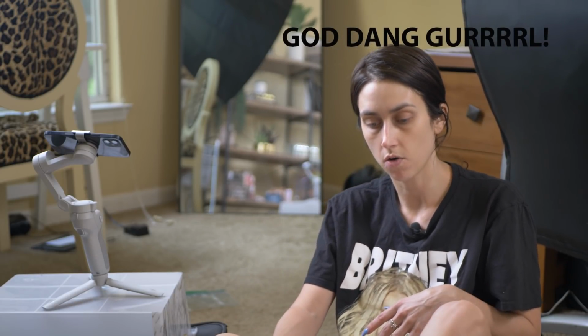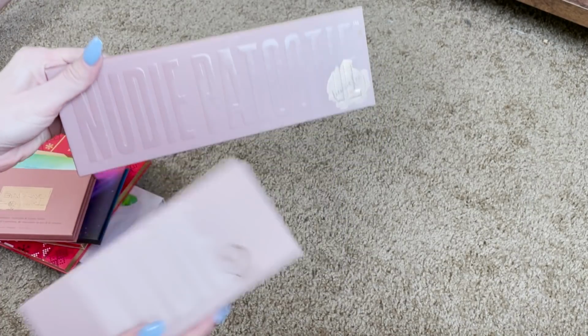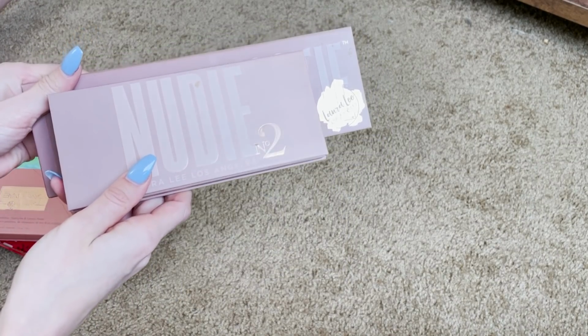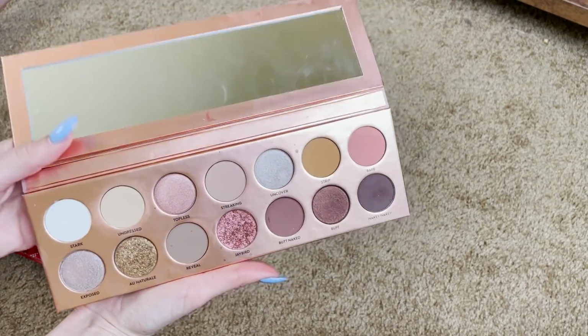Okay, and then I have 2 palettes from Laura Lee Los Angeles. I have the Nudie Patootie palette and the Nudie No. 2 palette. I am going to keep both of these. I think they're probably some of the best shadows.